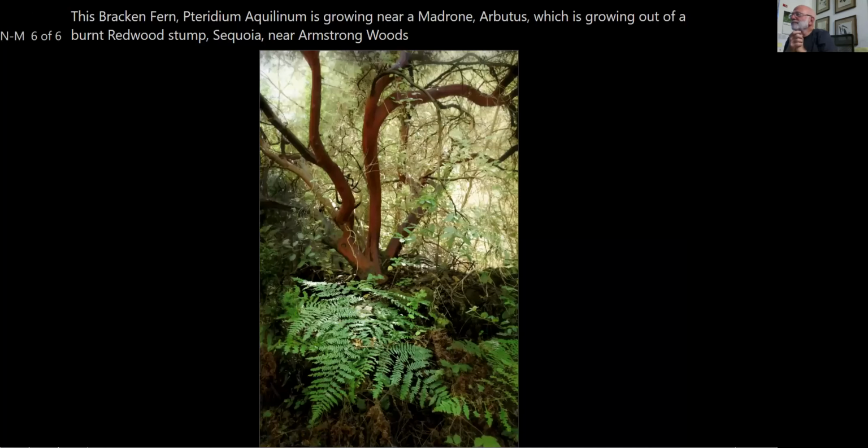This bracken fern, Pteridium aquilinum, growing near a madrone arbutus, which is growing out of a burnt redwood stump, sequoia, near Armstrong Woods.